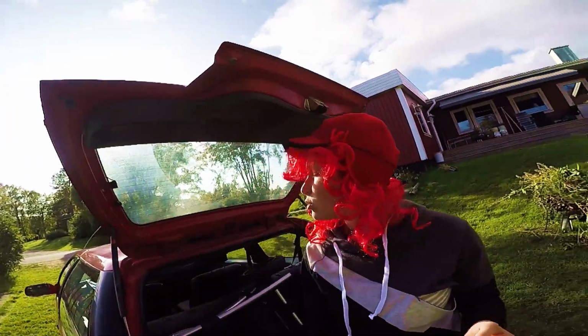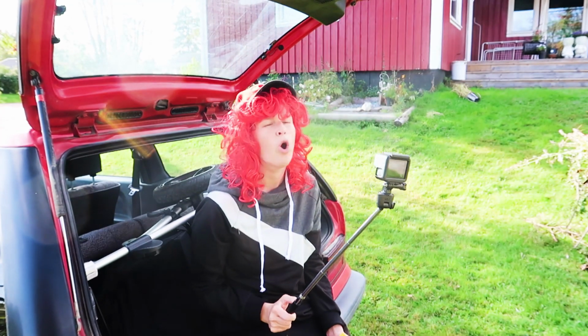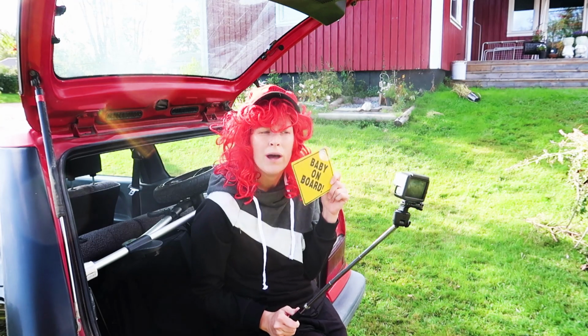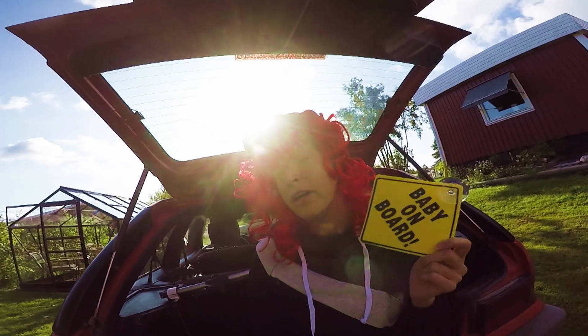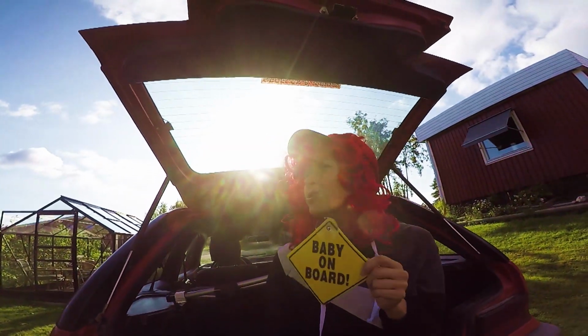I forgot something important. In the lifeboat there were women and children only. So we need to put this baby on board sign. Without the sign they don't know there's a baby on board and they won't save the car in a crash or something. So it's a woman too, but the baby is the most important thing.